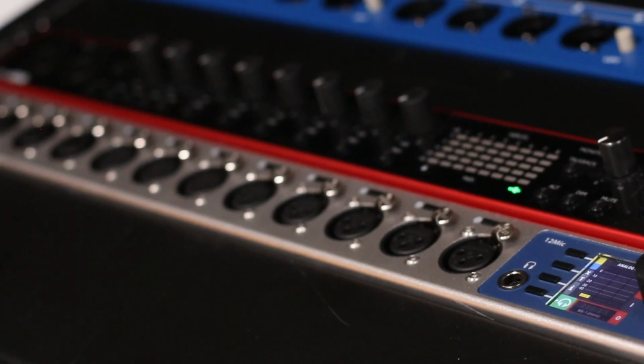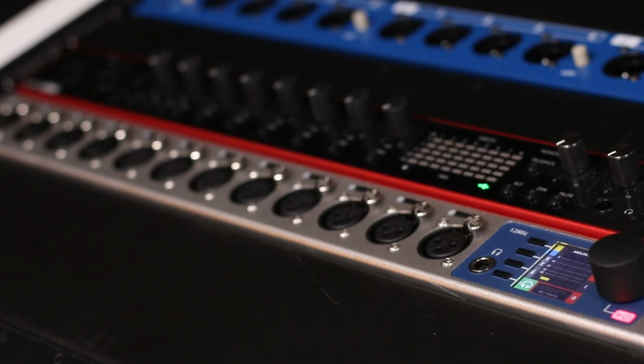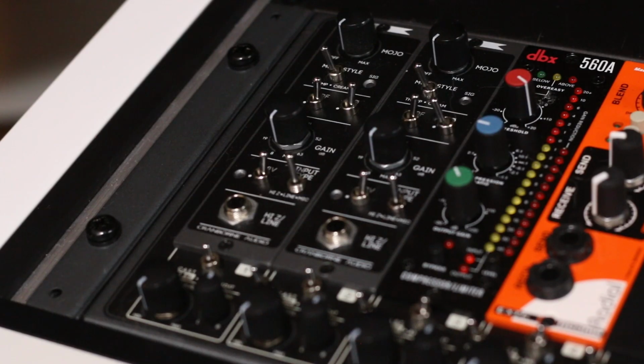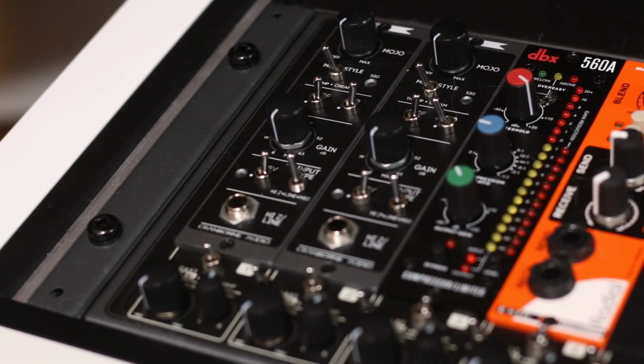Using external preamps is useful even if you have a mixing console with built-in preamps, because it provides some variety. For example, the preamps in the RME 12Mic-D are exceptionally clean, while some of the other preamps in my collection can be used to intentionally add colorful harmonic distortion. That's why you'll usually find a rack of outboard preamps in most studios, whether they have a mixing console or not. All of my outboard preamps are relatively compact.